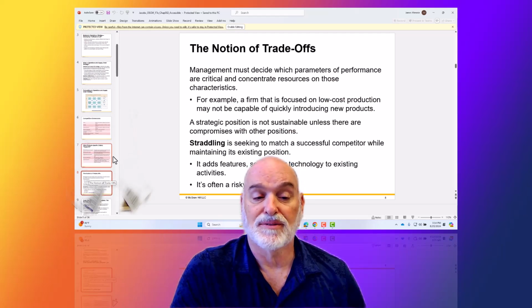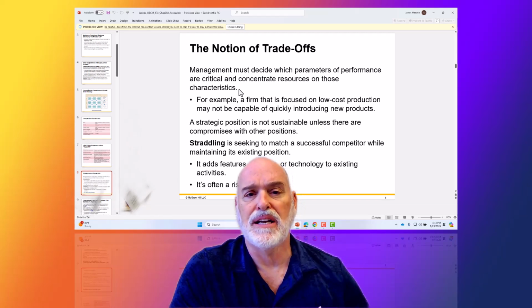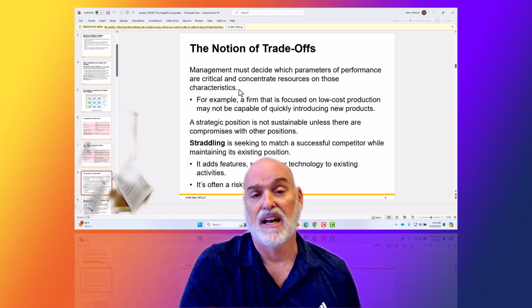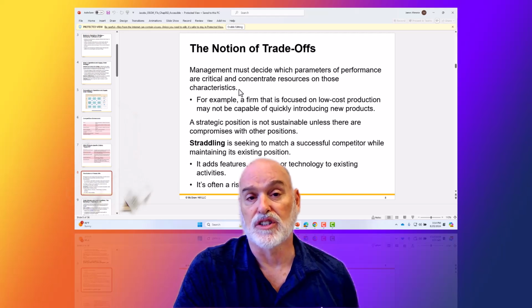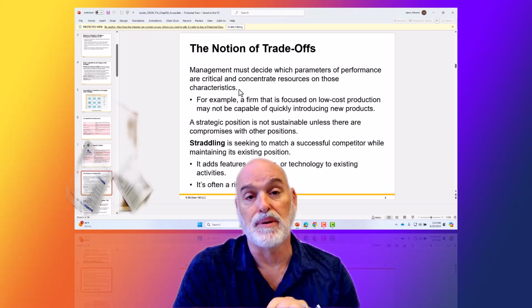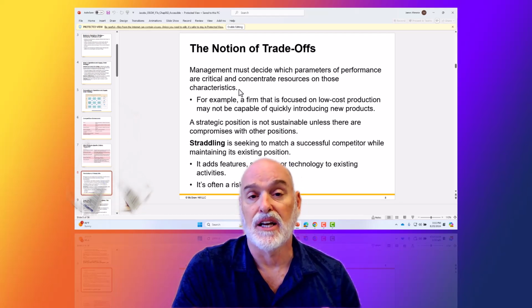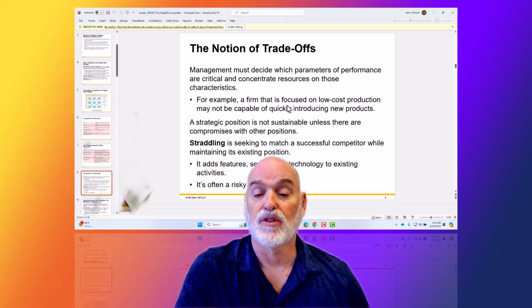The notion of trade-offs. Management must decide which parameters of performance are critical and concentrate resources on those characteristics. A company can't do everything, and they're always competing projects. And the companies usually have to decide which ones they're going to invest in and which ones they're going to focus on, because resources are limited. And because resources are limited, you can't do everything that you want, and you have to pick and choose those projects which you think are going to give you the most bang for your buck and also give you the most sales and profits.